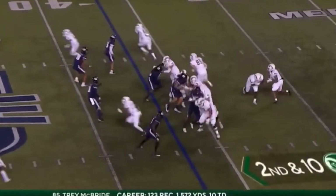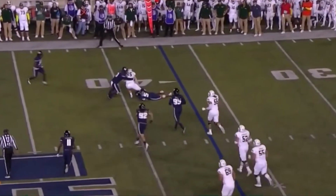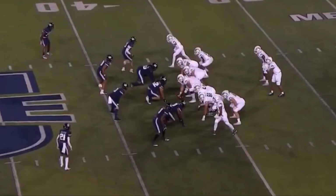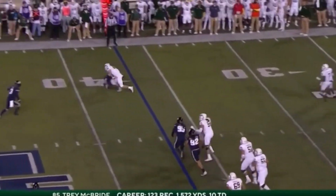And it's just one of those things. It's a quick reaction. It's the soft hands that he's able to just go out there, stick his paw out there, catch the ball, reel it in, and still make the catch to get some yards, all because of his soft hands.